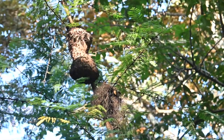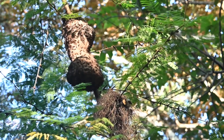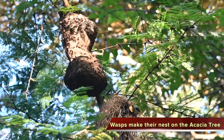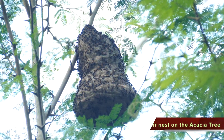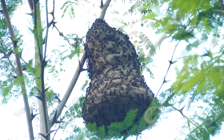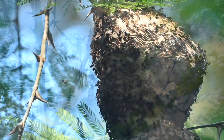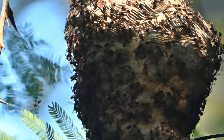Ants are an excellent source of protection. However, the acacia tree has even more than this. This acacia tree has the extra protection of wasps. As if they were working as a team, the thorns, the ants, the wasps, all protect the birds and all protect the tree.